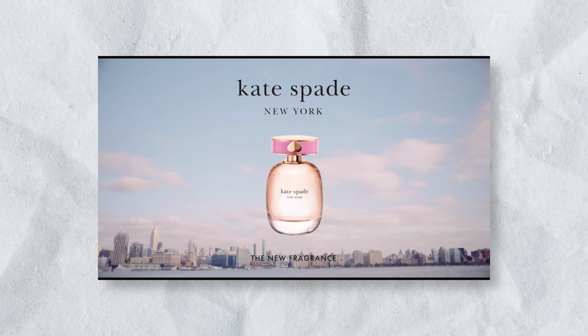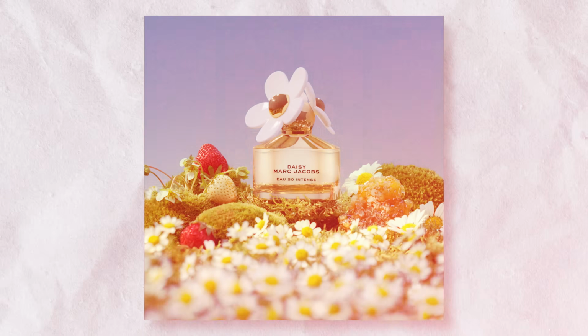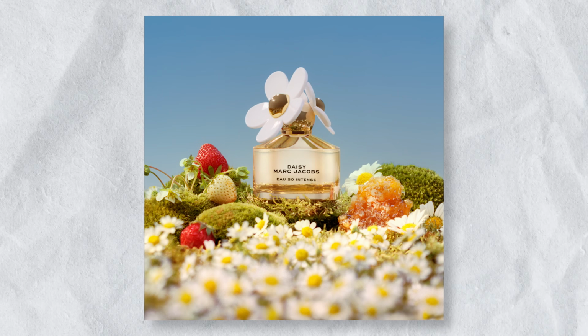It's not super strawberry in the way that Kate Spade New York is, or Marc Jacobs Daisy Intense is, and of course Empress has a lot of strawberry in. This to me is more floral and then strawberry, so it's not super strawberry, which for some people is good, for some people is less good. When you spray it, you do get a bit of a sweet strawberry, but very quickly it becomes a green flowery heart. It's quite light, it's quite easy going.